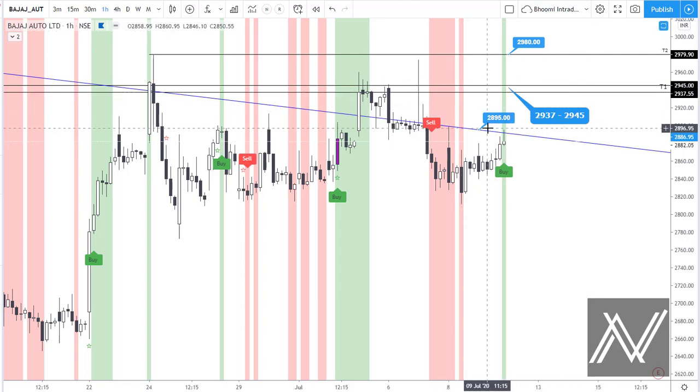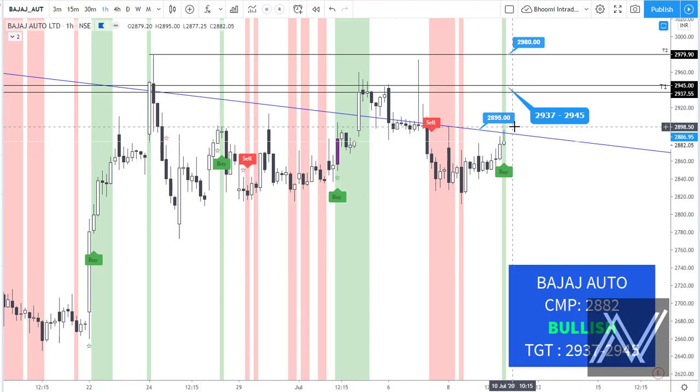Just like yesterday in my video, I told you that there is an angular line which we use to look out for breakouts. This is not the trend line, it's the angular line, in which any breakout or rejection gives a very beautiful trade setup. Here we are back again on this line. On breakout of this line, which comes near about 2892 or 2895, between this range, the breakout will take it to the target of 2937 and 2945 initially on Bajaj Auto.